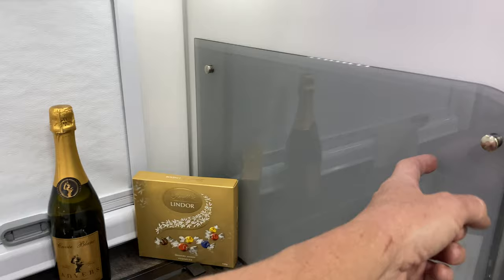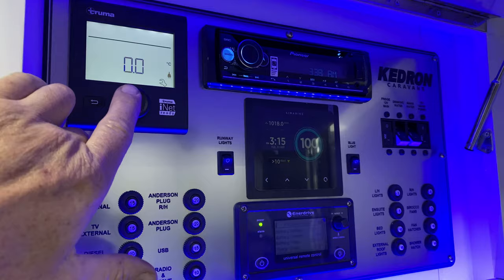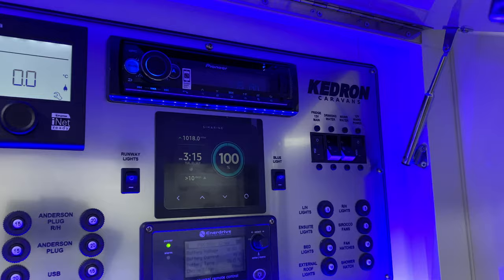Up into the electronics. That isn't flicking like it is on the camera. It's just, I guess, the frame rate of the camera. Up top here is the controller for the instant gas hot water system. The Pioneer head unit is CD, USB and Bluetooth.